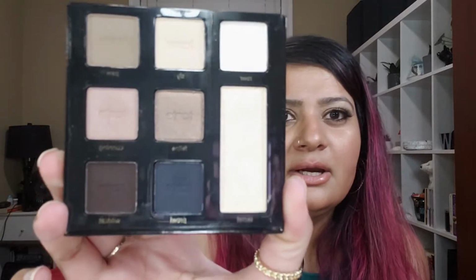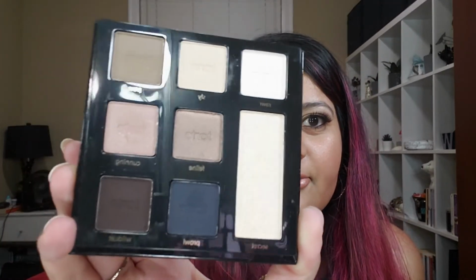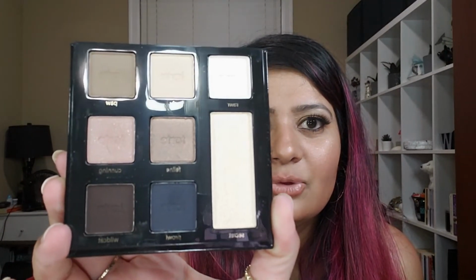This one I think was my first Tarte palette, and this is the Tarte Kitten, and it's your cool tone palette. This one and my next one I'll show you after this one. But it's really cool tone, except that dark navy is not really a neutral color, but it's just really basic.